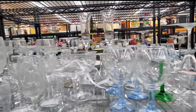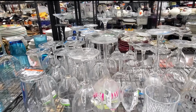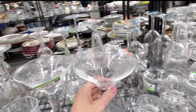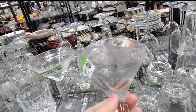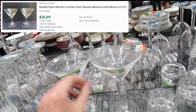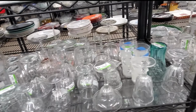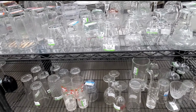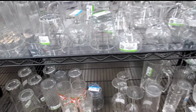Now we are on to the glass. I tell you, if you specialized in selling sets of glassware, the thrift stores are full of really good glass. These were interesting. They are made in Mexico. This pair sells for about $16, as you can see. I think the ones with the blue rims do much better.